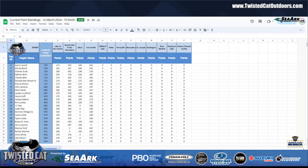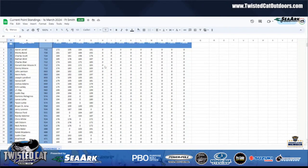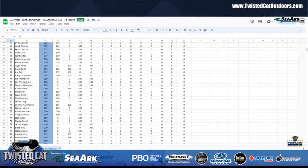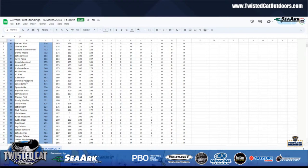I think you're going to see really after Milford and Pekin, things really start to fall in place with some of these northern anglers, these northern Iowa, northern Illinois anglers starting to get their third and fourth tournament in. Milford's going to bring some of them, guys like Caleb McAdams, Chris Baker. Where are they at down here? There they are. Right now, Chris and Caleb have got three tournaments and they got a 197 stellar finish and a 191, and then they got a 100. They get another tournament in, replace that zero with whatever.